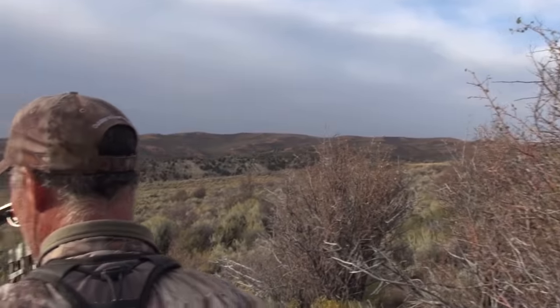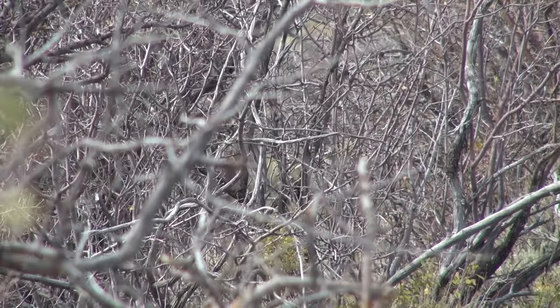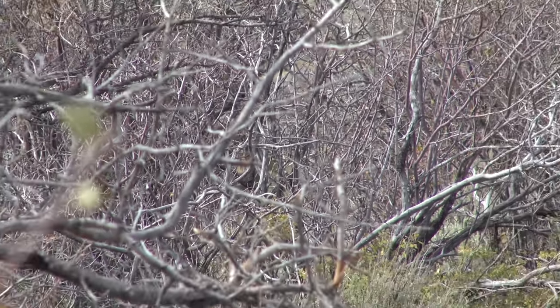The next morning found us glassing from the opposite ridge and locating this group of deer. There was one shooter in the bunch, 8 total bucks. We sat on these deer for over 5 hours. One of them fed into us at less than 8 yards. Really, really fun experience, but no shots.